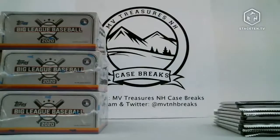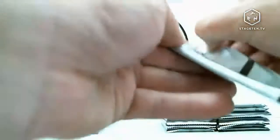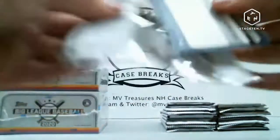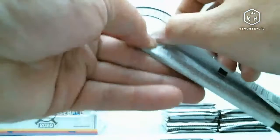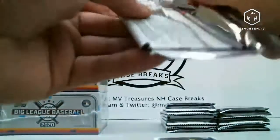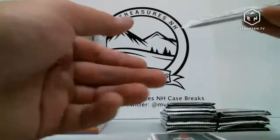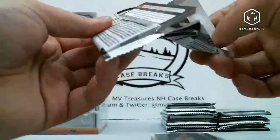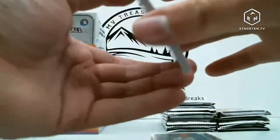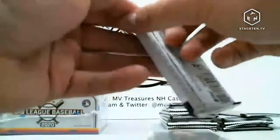Yeah. Empty box with some styrofoam in it. All right, so we're on box 4. Hit 2 autographs so far, and 2 black and whites to 50. Hey, Chrome or whatever. Rainbow foil. Yeah, so we picked some nice orange cards too, so we're in pretty good shape here.